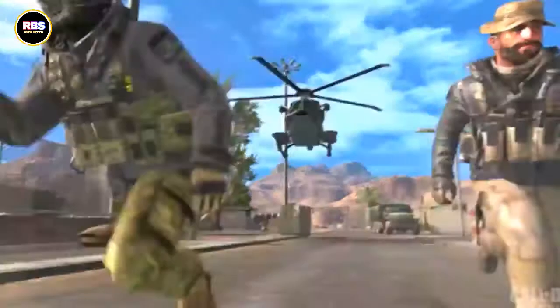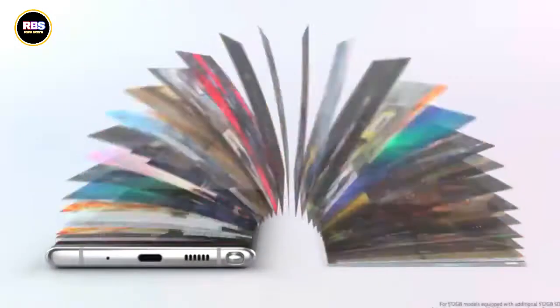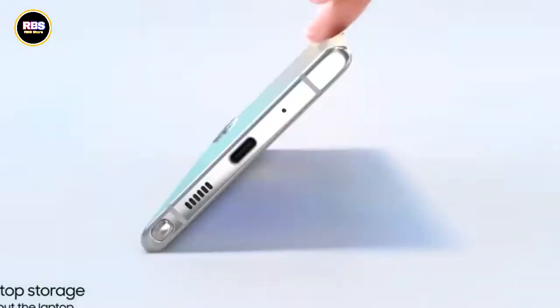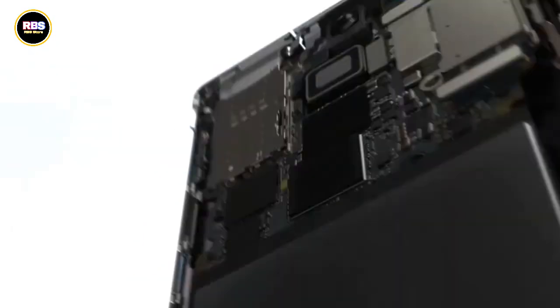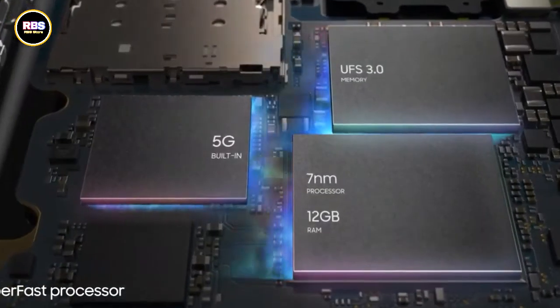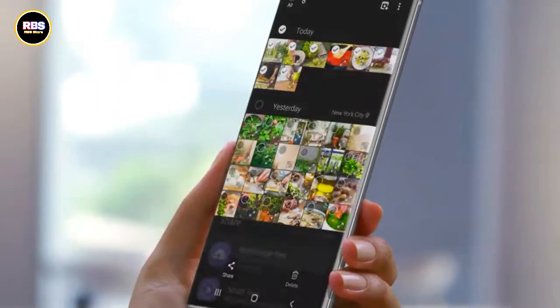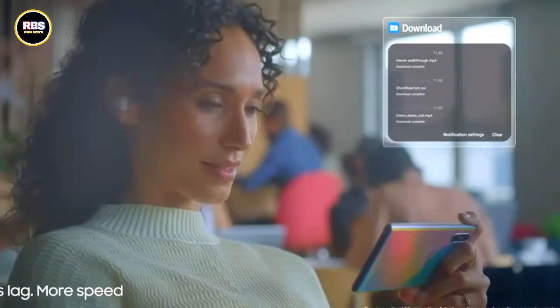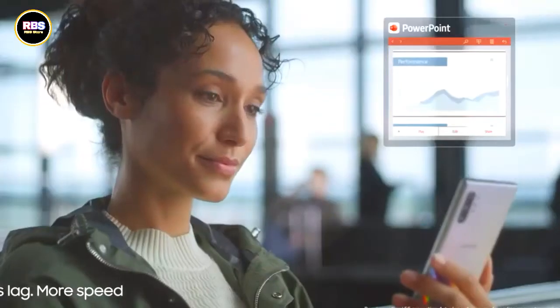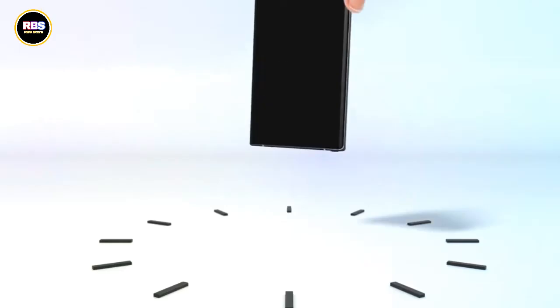Note 10 takes memory to new levels, with storage expandable up to 1 terabyte. That's laptop storage without the laptop. Our powerful 7nm processor and 12GB RAM combined with our hyper-fast 5G chip, so you can download files, live game, and stream content at unbelievable speeds, anywhere.